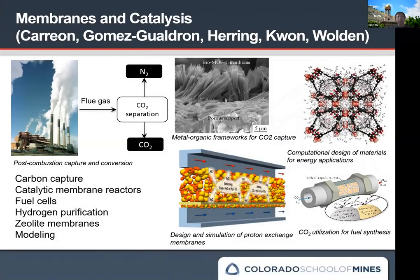Another area is membrane and catalysis. Those membranes can be used for fuel cells, but also for separation of gases, and catalysis as well. We have both experimental groups and computation and modeling groups, which try to design materials at the molecular level and from fundamental atomic structures.